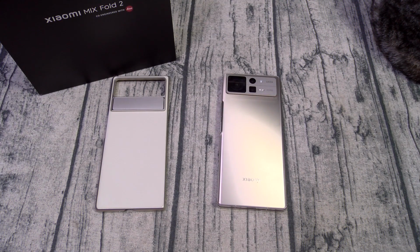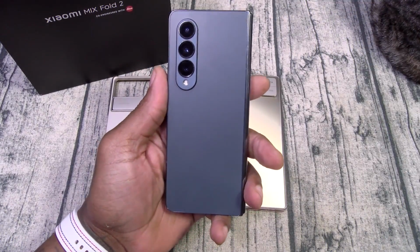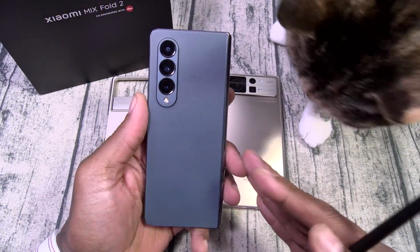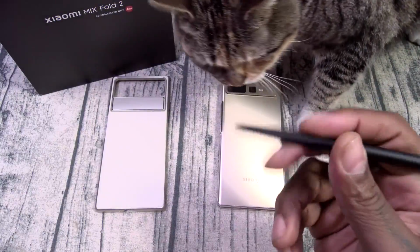Next, no stylus support. Now that's what separates the Z Fold 4 from everything else. The S Pen. Part of the reason that you're buying a foldable device is you want to feel like you got a phone and a tablet. And when you're using the tablet, you're going to want to use a stylus.